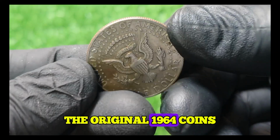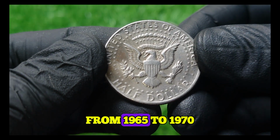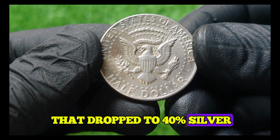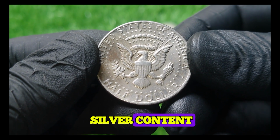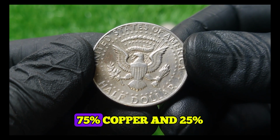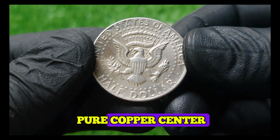The original 1964 coins were made of 90% silver. From 1965 to 1970, that dropped to 40% silver. By the time 1973 rolled around, these coins carried zero silver content. They were struck on a base metal composition, 75% copper and 25% nickel, bonded to a pure copper center.